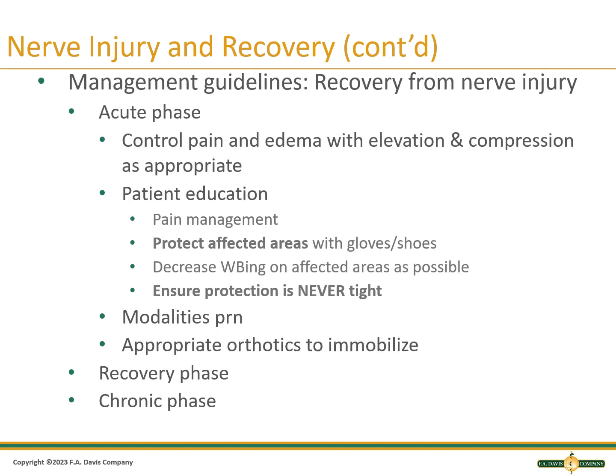We have specific guidelines that we'll talk about for managing nerve injuries based on specific diagnoses, but some general things that we're going to talk about are the phases of nerve injury and how we would handle those. So during the acute phase of nerve injury, we really want to protect things, right? So we're going to control pain and edema with elevation and compression as appropriate. We can provide compression distally to prevent swelling distal in the extremity, but we don't want to provide compression over top of the injured nerve.